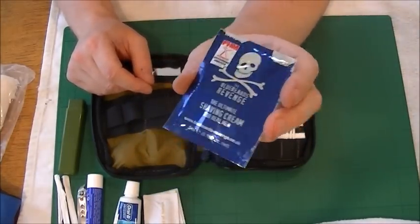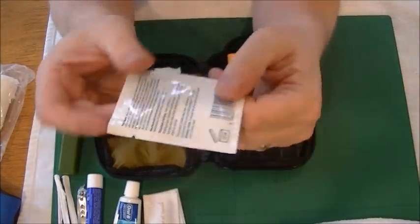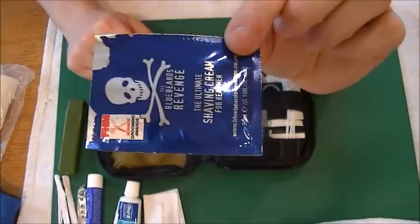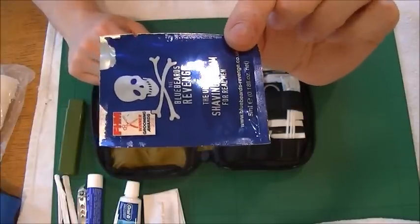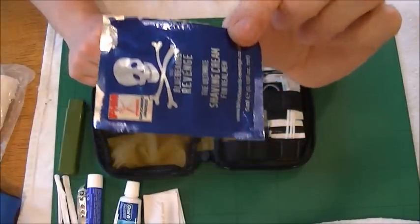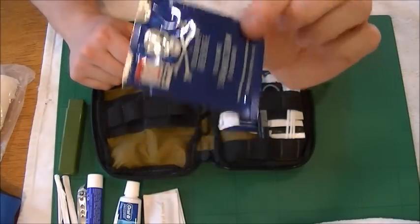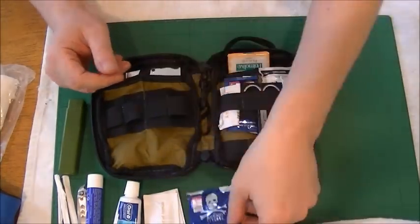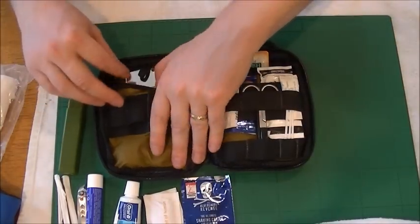So all that is a shave gel in a tiny little pouch. Now I've used this before, and that will do 2 shaves. So all you do is you just take a little nick in the top, squirt out what you need, roll it all up, put it away safely, and you can get another shave out of that. But that's pretty good actually. You don't get all them nasty burns and sores.